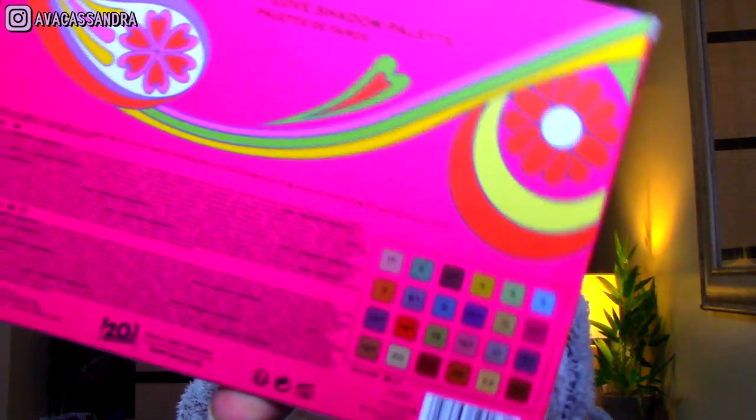However, there's also the main thing, the Summer of Love eyeshadow palette. There's Homer and Marge being all cute. This has 24 colours in it. Ooh. There's a lot of colours here. I'm going to try this out too, because there's a lot of colours there I can use.